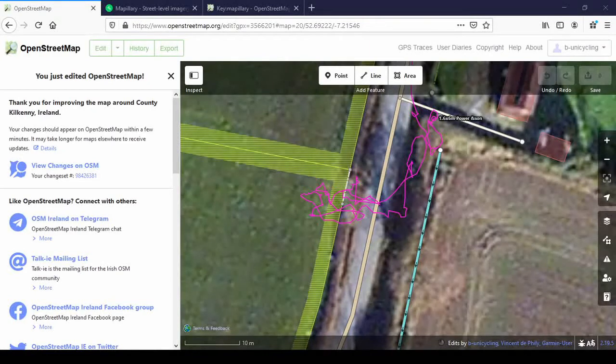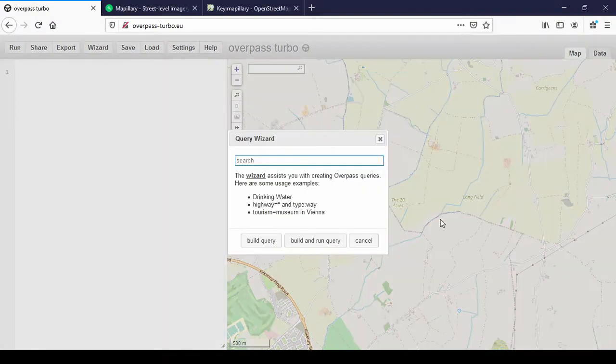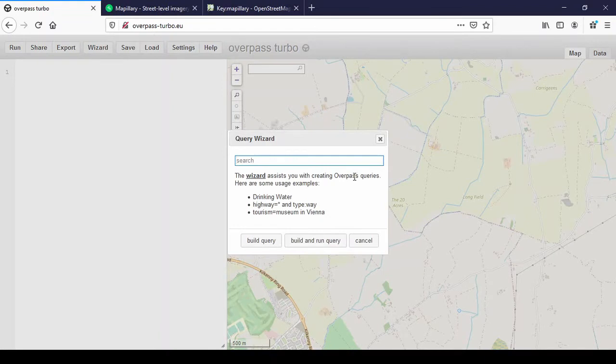I've added all the gates to OpenStreetMap now and the Mapillary links. I've zoomed in on the area where I know they are, and we'll look for barrier equals gate. And because there will be other gates mapped that aren't the ones we're looking for, I'm only looking for the ones that have a Mapillary image attached as well. So I combine the barrier gate with mapillary equals asterisk. Because I don't have all the codes and I want all the ones with Mapillary images displayed, that's why I use the asterisk. It's a kind of a placeholder. And I click build and run.